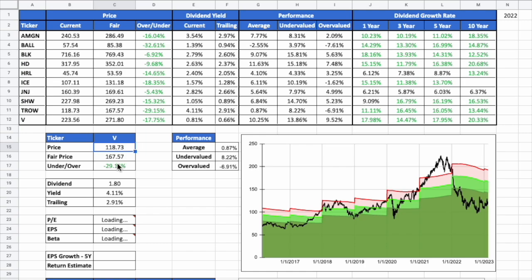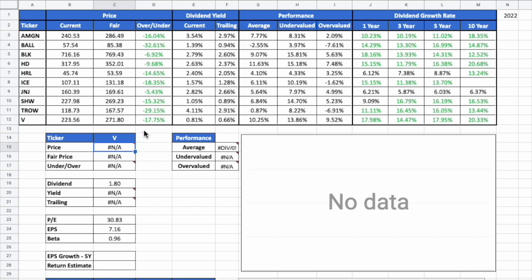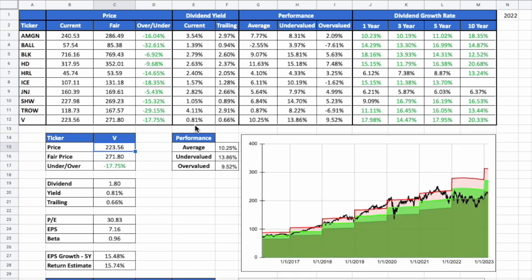And the final company today is Visa. Visa looks about 18% undervalued right now, with a dividend yield of 0.81%. I think Visa is a great dividend growth stock to own, and you can see from this chart that the stock doesn't often trade in the undervalued zone. The stock price has flattened out around the $200 range over the last year and a half or so, and I think this was a great period of time to build out a position in this company, as I have done, because once the market gets back on track, Visa will go back to being overvalued.